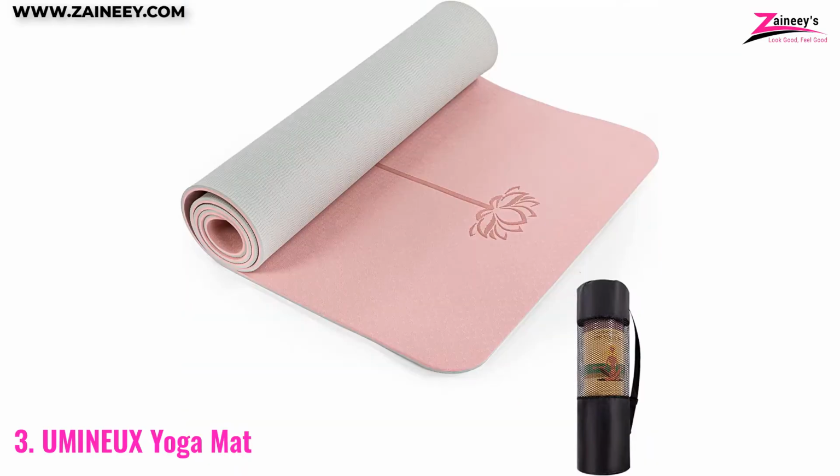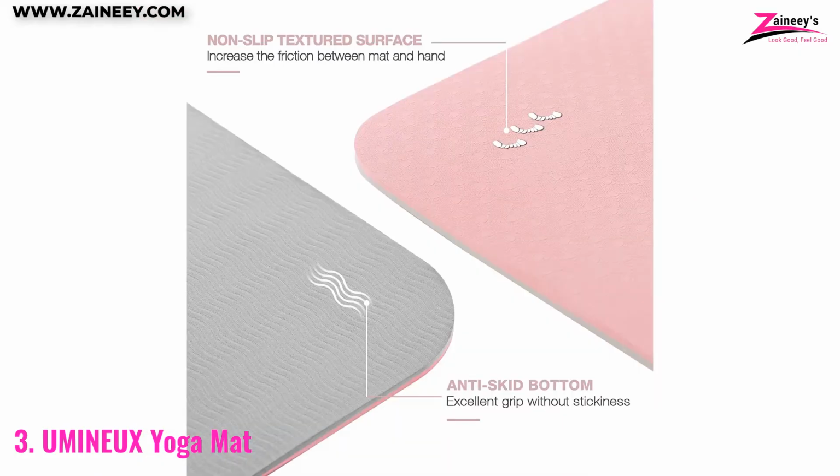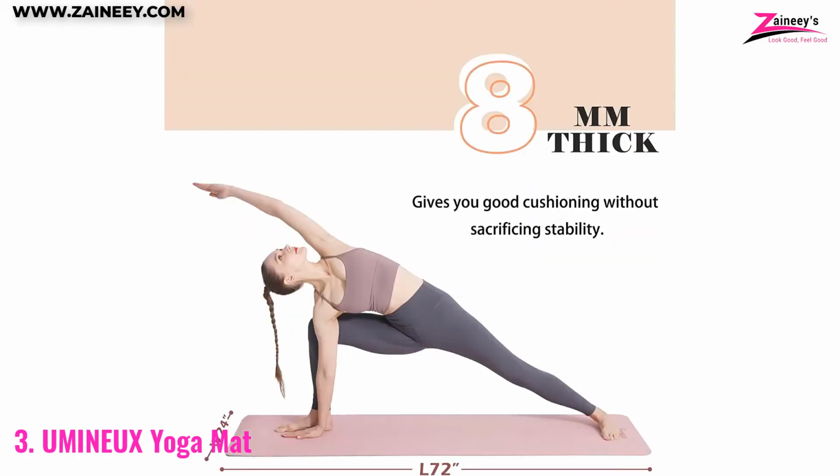The UMINEUX Yoga Mat is easy to clean and maintain. Simply clean with a damp cloth using cold water or mild detergent and then lie it flat. To ensure the longevity of your mat, it is important not to use a washing machine or dryer or expose it to the sun for extended periods of time. These simple care instructions will help you to enjoy your UMINEUX Yoga Mat for many years to come.